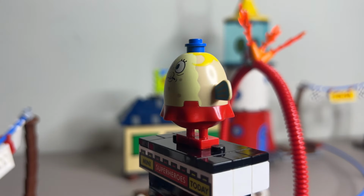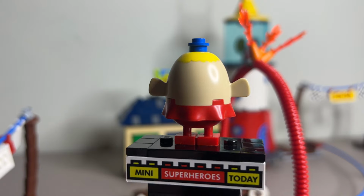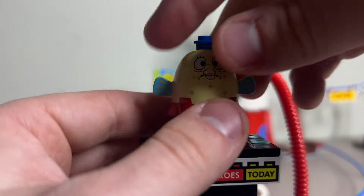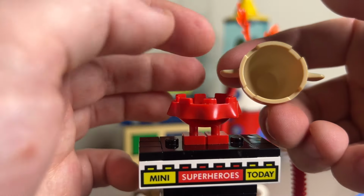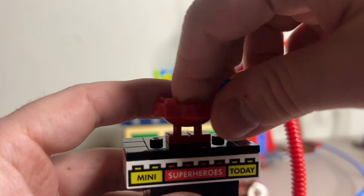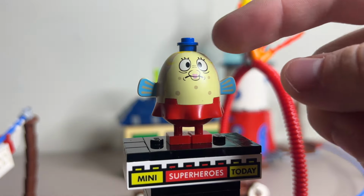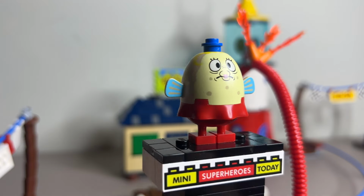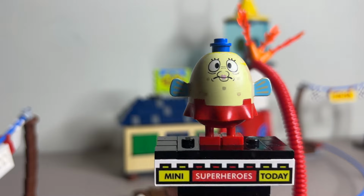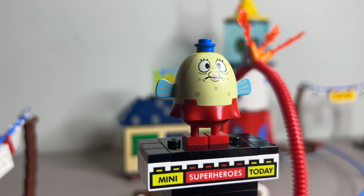And finally, we have Mrs. Puff, who is completely exclusive to this set, and she invented two new pieces, or rather, two new pieces were invented for her. You can see that this big dome piece with the fins on the sides lifts up and connects to her skirt with the legs underneath, so you just fit that right on there, and there's a blue stud on top. Now, we did get another Mrs. Puff minifig in the LEGO SpongeBob wave, but it had a different print, which makes this one completely exclusive to this set.